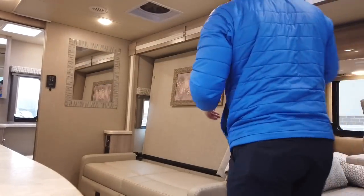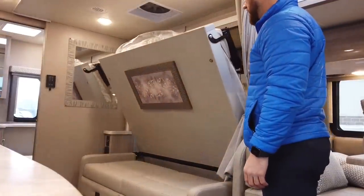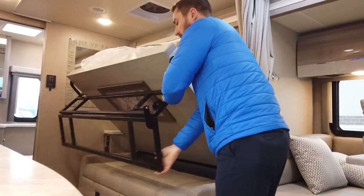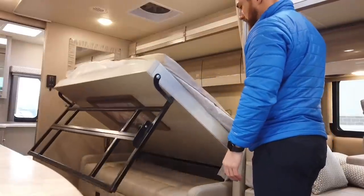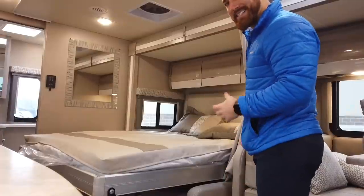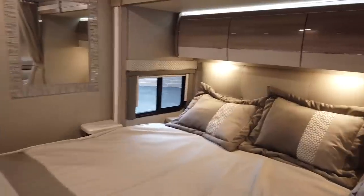Then it's a Euro loft design, so you turn a key, press one button, your bed's gonna come down. Take this bracket apart right here, fold it over, magnetically attached to the bed itself, then you drop it down like so. Now your bed's made, as easy as that. Now that we've got the bed made, you can just see how much room the Murphy bed gives you.